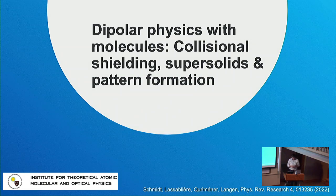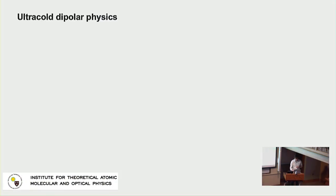So now let me switch gears actually to dipolar physics again. And as I've said, this is motivated by our monoatomic molecules.